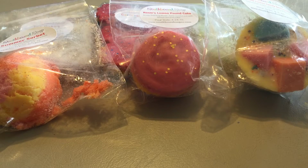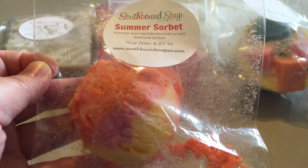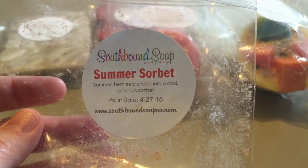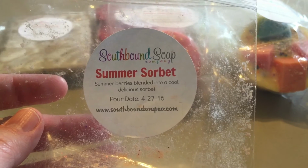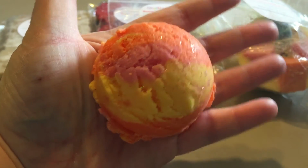And then I grabbed a couple of shapes. We have Summer Sorbet, and this is in an ice cream scoop. She is printing scent notes on all the labels now, which is nice because I don't have to look them up. So this one is summer berries blended into a cool, delicious sorbet. So it's just a berry sorbet.